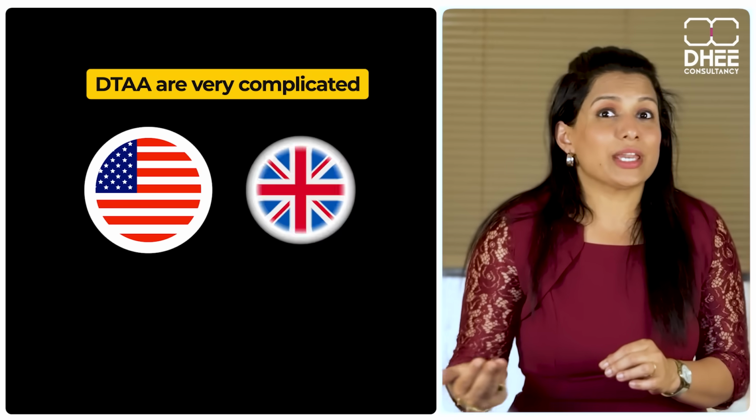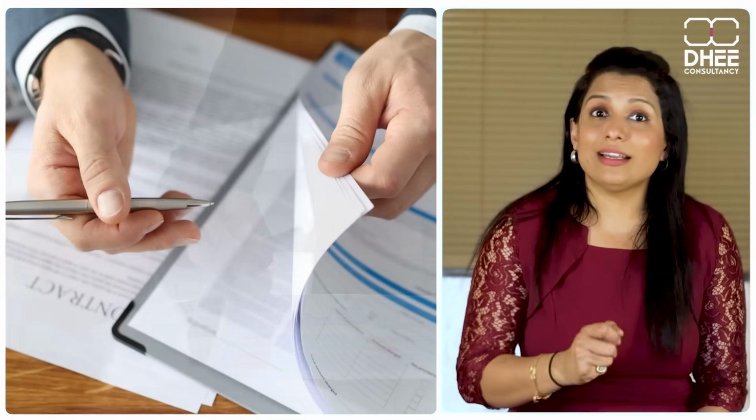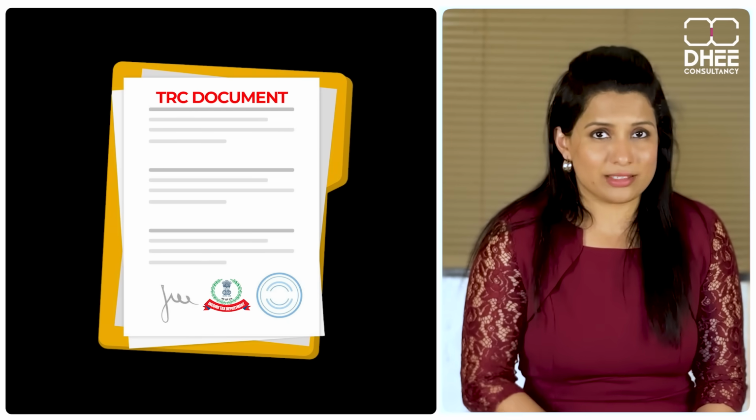NRIs can claim tax relief under these agreements, but see, the DTAAs between the US, UK, Canada, and other Western countries are really complicated. Many NRIs, or even the professionals who are assisting them, file it incorrectly and don't provide the required documentation such as the TRC, or tax residency certificate, etc. So when the tax department identifies these discrepancies, it may start issuing notices, reassessing the tax liability.